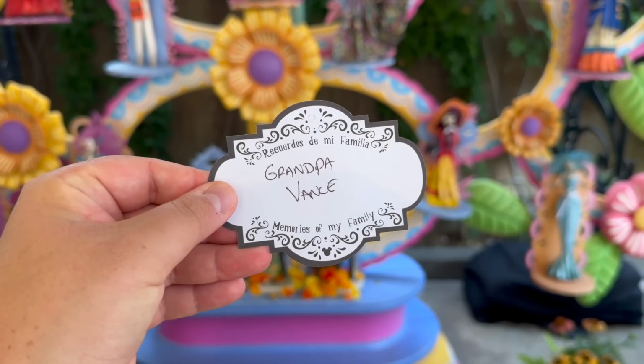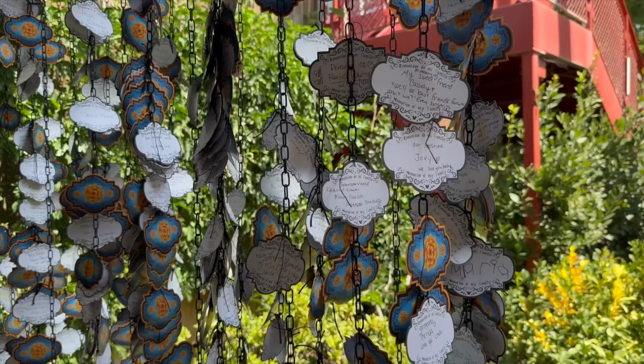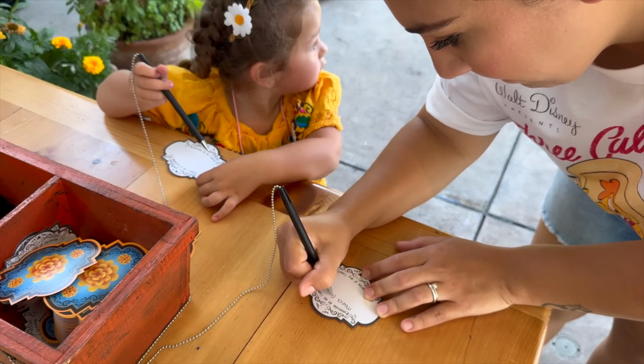Now I did want to talk about that being such a special thing to do each and every year. I recently lost my grandfather between now and the last time we did this. So it really means a lot to me to be able to keep his memory alive and just have something like this at Disney. So again, I just want to say thank you so much to Disney for doing this each and every year. I truly appreciate it. It means a lot to us and our family, and I know it probably means a lot to others. So if you guys are coming anytime soon, we highly recommend doing this area and doing the memory wall, as it can be so special for you and your loved ones.